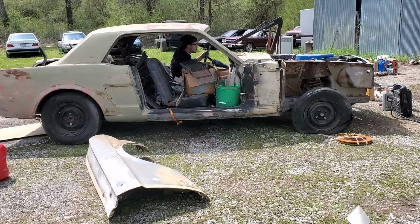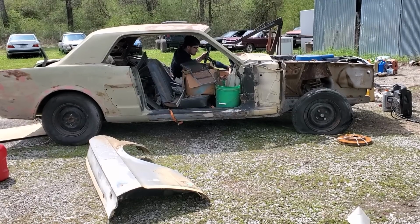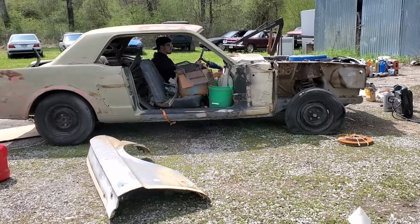So after a little bit of tinkering, we did get the engine to run. But does the car drive? There's a big jump from running to driving. And the answer is technically yes.